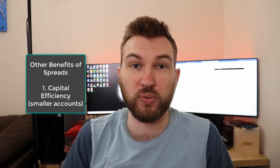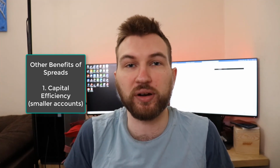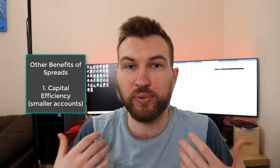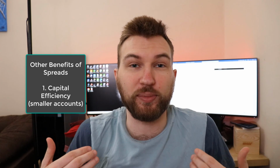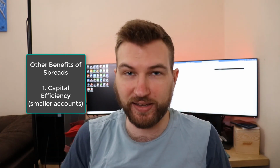The other two benefits when it comes to trading spreads is the capital efficiency. So realistically, for this trade that we just talked about, you only need $200 to put on that trade in order to short the market. Whereas if you bought a put, it would require a lot more capital and it'd be more capital intensive to get directional or play volatility, things like that.